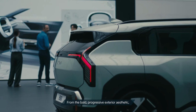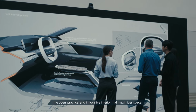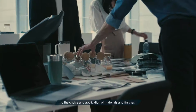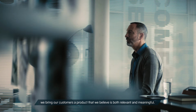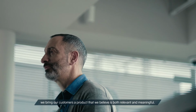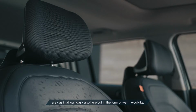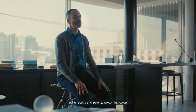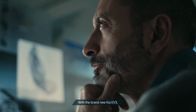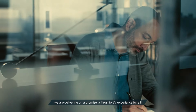From the bold, progressive exterior aesthetic, the open, practical, and innovative interior that maximizes space, to the choice and application of materials and finishes, we bring our customers a product that we believe is both relevant and meaningful. Our sustainable 10 must-have items are, as in all our Kias, also here, but in the form of warm, wool-like tactile fabrics and serene, welcoming colors. With the brand new Kia EV3, we are delivering on a promise, a flagship EV experience for all.